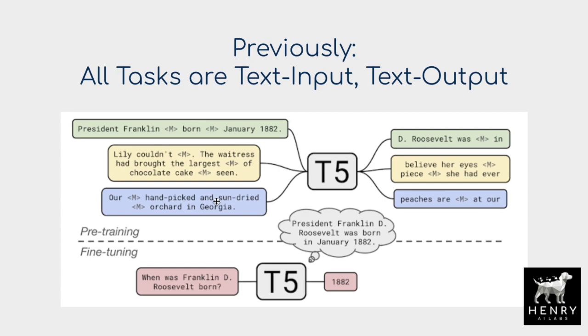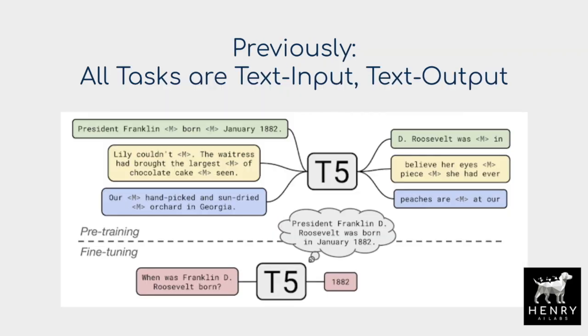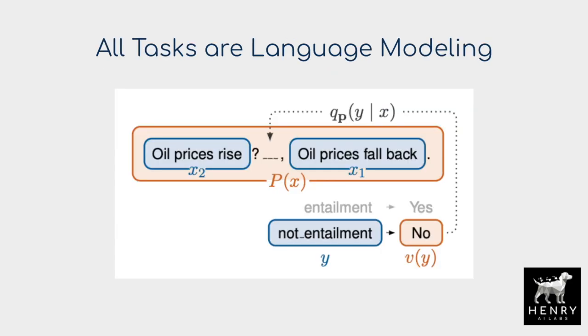You can unify all the different tasks to train one model that does all the tasks by having this text input, text output unifying framework. So it's interesting to see this kind of extension to all tasks or language modeling. We're seeing this first trend in going to text input, text output, and now this trend is saying that we might be able to just set up all these tasks as language modeling tasks.